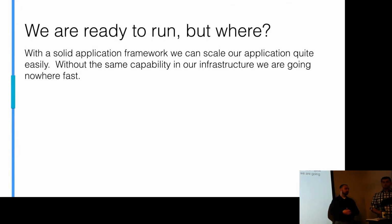So now we've shown where you could have a definition of what you're putting in your container, how you're building your Node application. But so far what we've shown is you need something to easily scale that. Without the same capability in your infrastructure, that potentially is not going to be stable. You won't know what's running where. Things can just be deployed wherever they fit best. Since the static definitions of where things are deployed and running is gone, we need some way to help mitigate that.